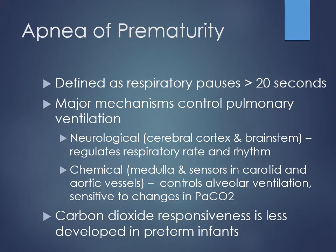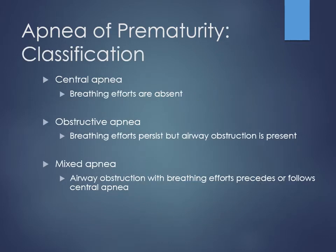So again, they may have a blunting of that effect. That's also what happens with opioids. That's why you get respiratory depression: your brain gets desensitized to that CO2 as it builds up, but you don't have that drive to continue breathing. That's the issue with opioids in a lot of cases. Anyway, there are some other processes here. The central apnea can be related to diminished maturity of the CNS. There could be some obstructive issues as well, and there can be a mixed component.